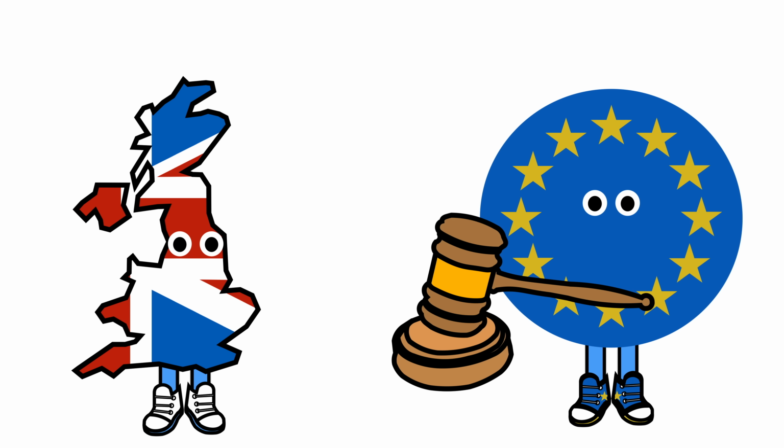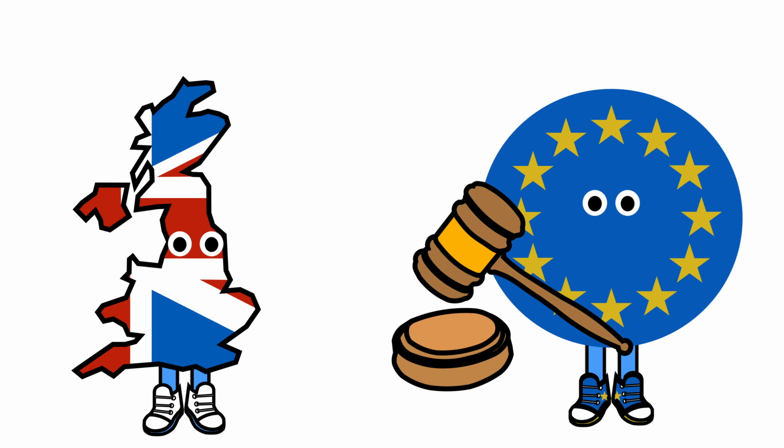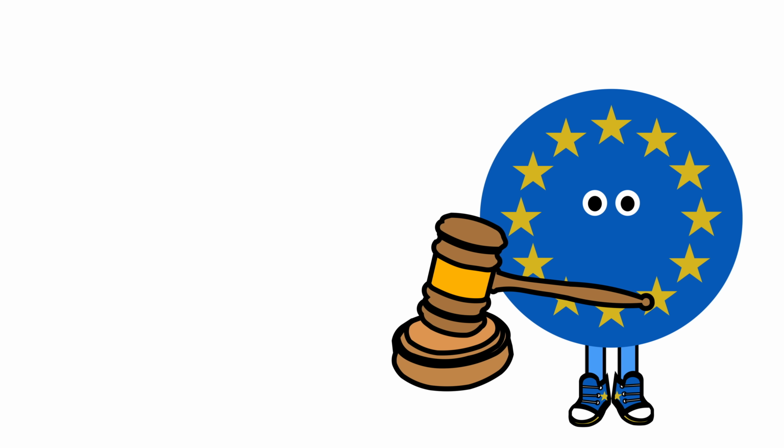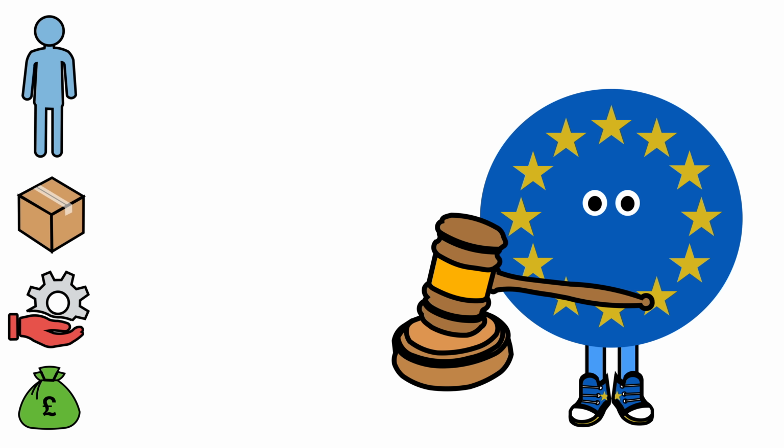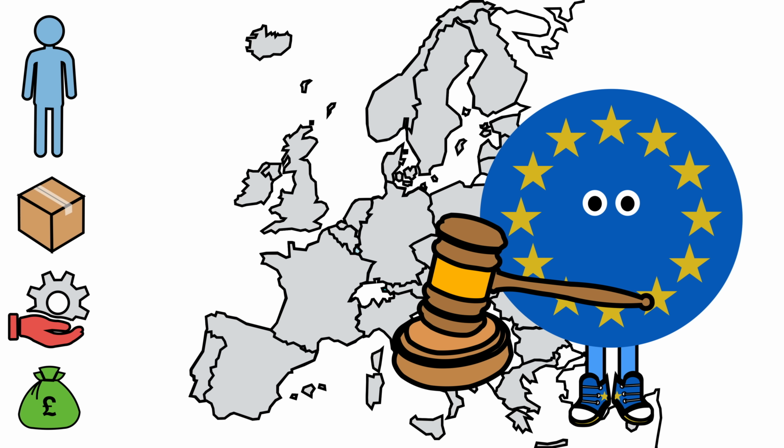In addition to this, the UK would have to follow the rulings of the European Court of Justice. The ECJ makes decisions to protect the free movement of people, goods, services and capital. To protect these freedoms, all countries which are members of the single market must follow the ECJ's rulings. The ECJ makes decisions based on EU law. If the UK leaves the EU but remains in the single market, the UK will no longer have any power to vote on the laws it will still have to follow.